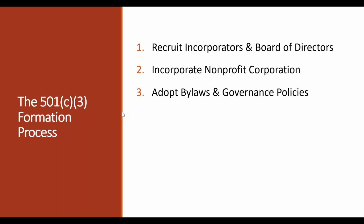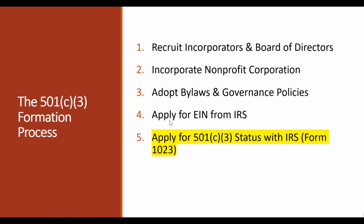Third, we're going to adopt bylaws and governance policies for our newly created nonprofit corporation. Fourth, we're going to apply for an EIN number from the IRS, an identification number for the nonprofit to use when it's interacting with the IRS. And then finally, not actually finally, but step 5 is when we apply for 501c3 status from the IRS.